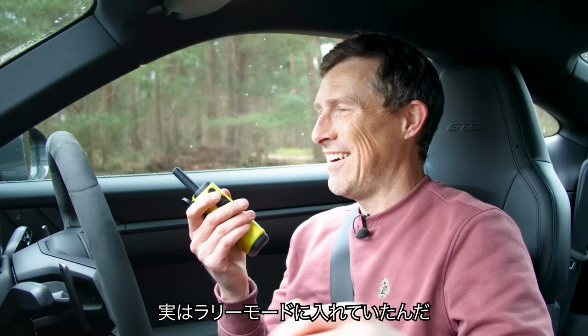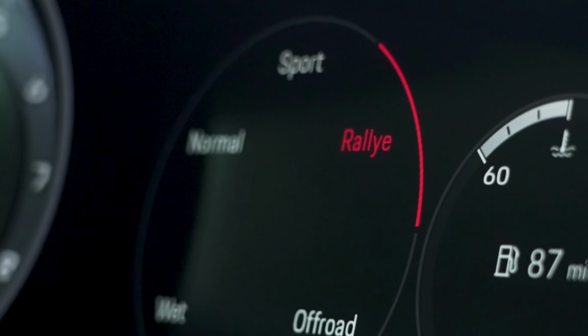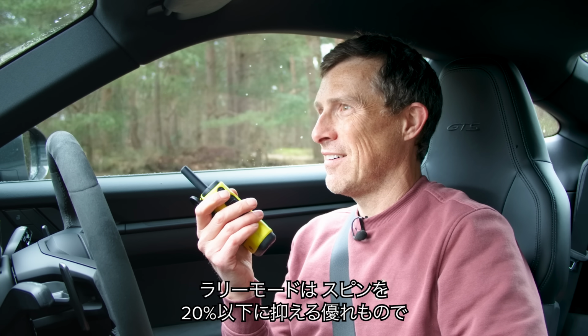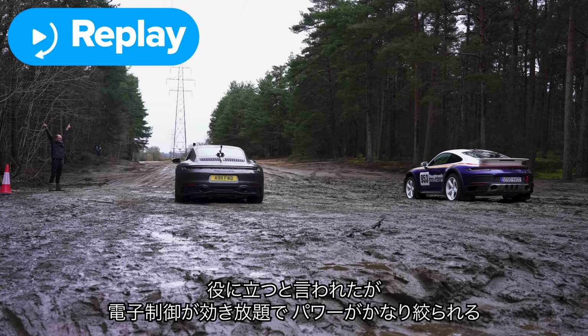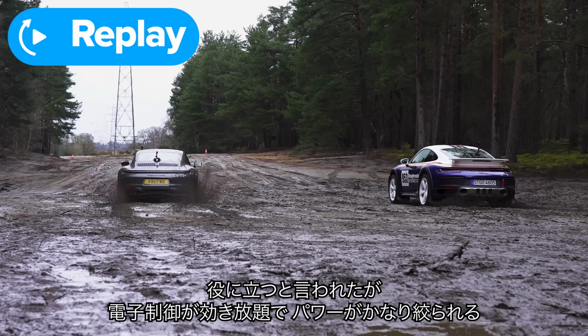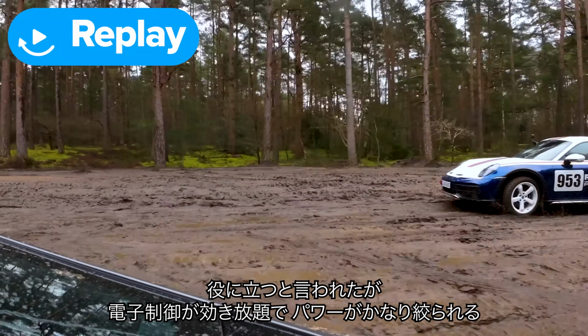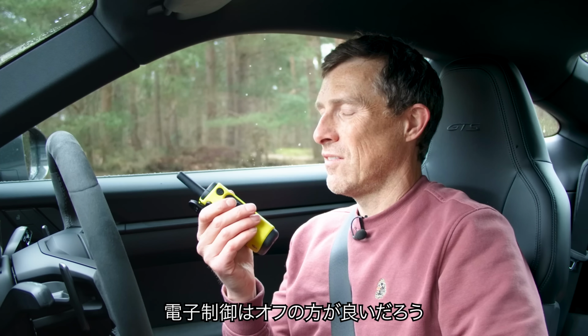So what happened there is this car is in rally mode. That's what Porsche themselves told me to put it in. Rally mode gives you rally launch control, which is great, only allows you 20% slip apparently. So I was told that would be fine, but the ESC light was flashing like crazy and I was getting about 2 horsepower to start with there because that mud is mad. I think it'll be better with the ESC completely off.